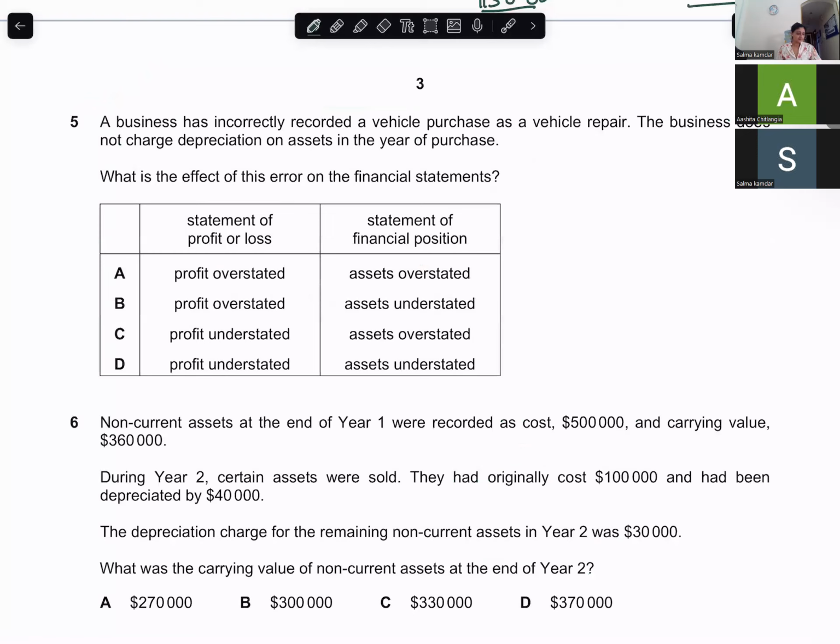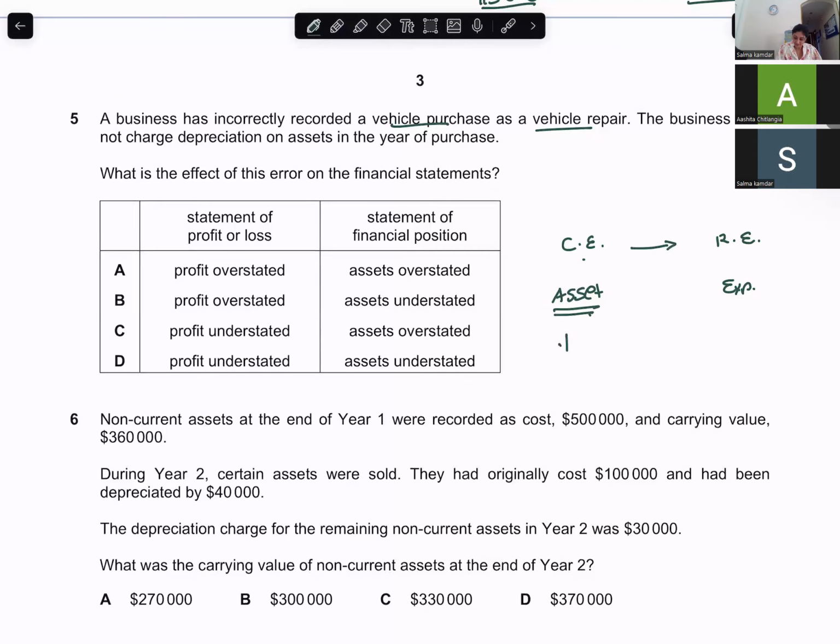Next one. A business had incorrectly recorded a vehicle purchase as a vehicle repair. How does this error affect the financial statements? The vehicle purchase is recorded as a repair, so the asset would be understated. That means a capital expenditure is treated as a revenue expenditure, so an asset is treated as an expense. In the statement of financial position, assets would be understated and profit would also be understated. So the option is D.